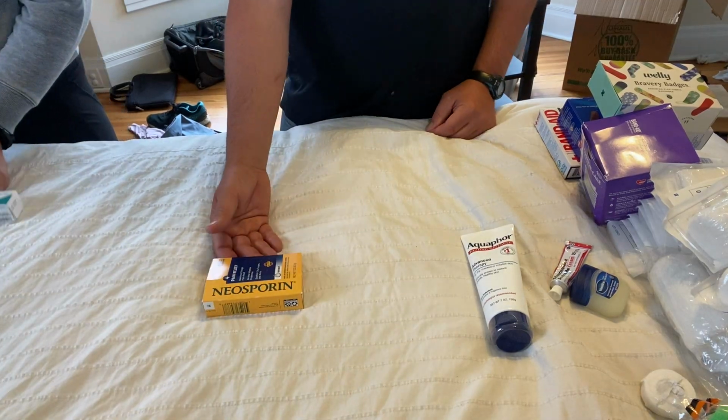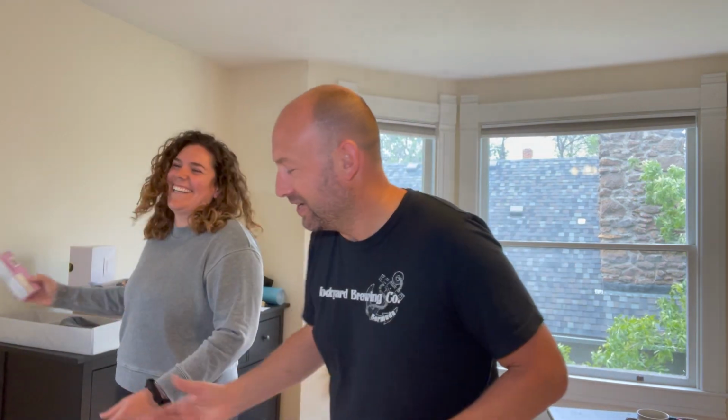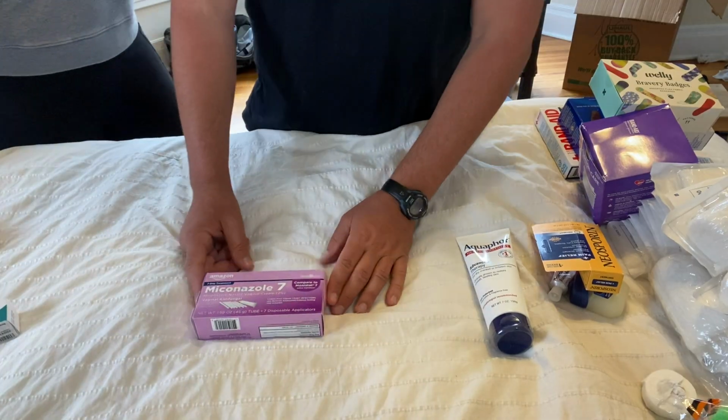We'll move into cut treatment with Neosporin, lidocaine, which is actually more of a painkiller. Oh no, we need Monistat. Bring it over here. This is not just for yeast infections. Let's talk about the Monistat. This is the generic version, which most people think of as yeast infection treatment, but it's really a fungus treatment.